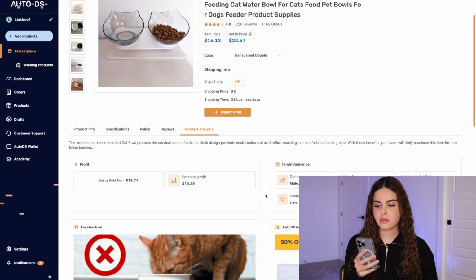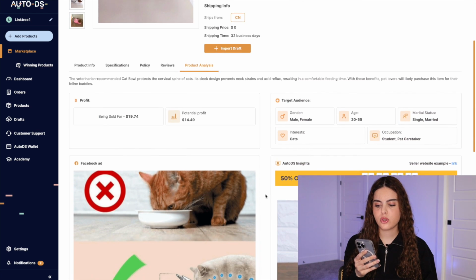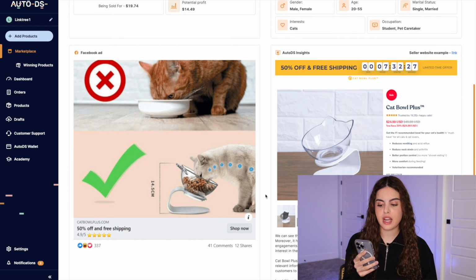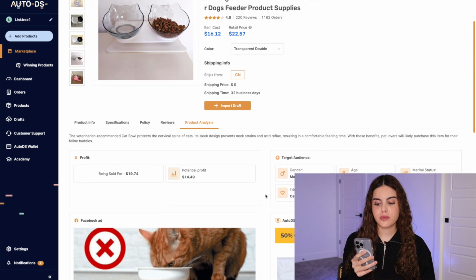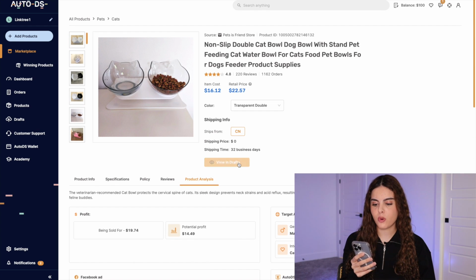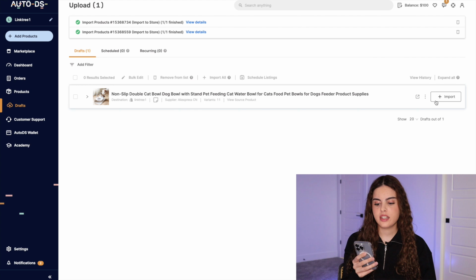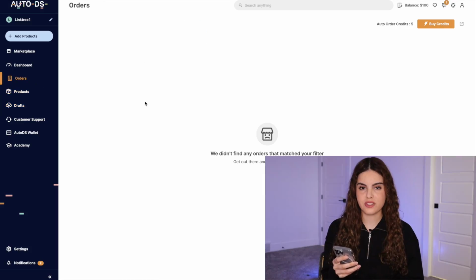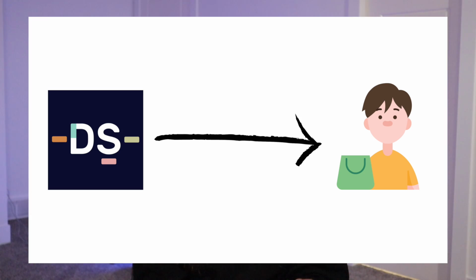Next, take a look at the product analysis section. Here it'll show you how much it's being sold for, the target audience, and even show you a Facebook ad, which is super helpful. So if you're ready to sell this product, click here on Import Product, then come to Drafts, click here on Import, and it will now send the product to your Shopify store. Now, anytime a customer purchases the product from your store, it'll show up here in the order section, and you'll be able to just fulfill the order, and it'll ship directly to the customer, and you're done.